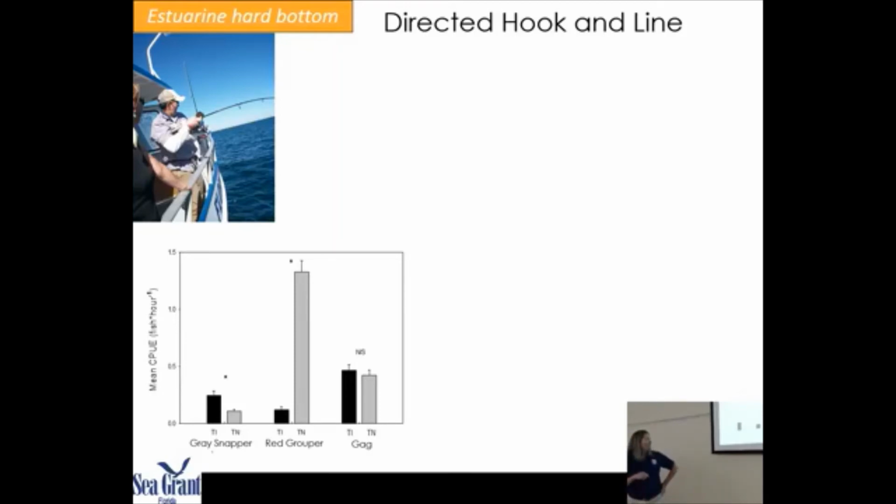And we actually did better here at getting some of those target species. We did get gray snapper, we did get gag, and we also did really well with red grouper. These are differences between inshore and offshore. Inshore, we did really well at catching small gray snapper, and nearshore, we caught a lot of red grouper, which, if you're a fisherman here, you know is what you get when you're fishing in the nearshore habitat.